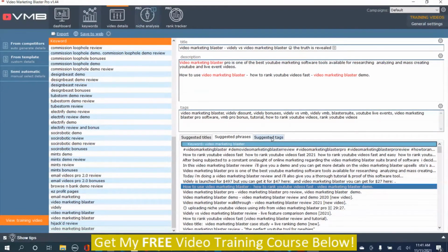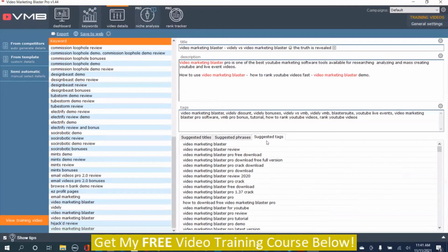And then the next section is the suggested tags. Now, you can see this, the Video Marketing Blaster, Video Marketing Blaster Review. And you can change these or add them. You can, we'll just take them out of there. And you can add the ones that you think are relevant. And it puts them in the order, like the best ones to search for, or the most relevant ones, I should say.